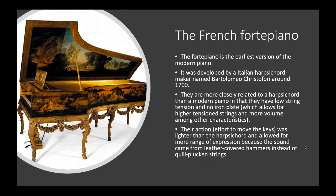An interesting note is that the harpsichord is a full half step below the sound of the piano. As we move through history, the pitch goes higher. So the forte piano is often tuned at A430. That's a quarter tone between the pitches of the Baroque and the modern day. Their action, or how much effort it took to move the keys, was lighter and more responsive than the harpsichord.